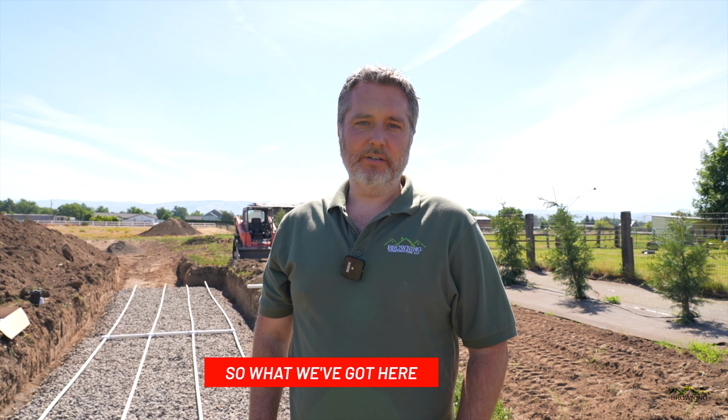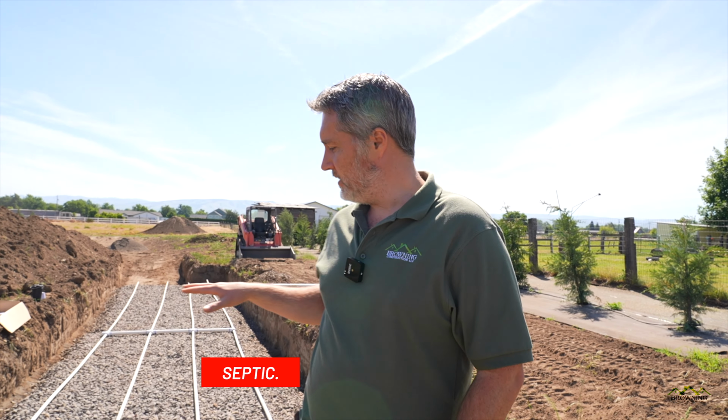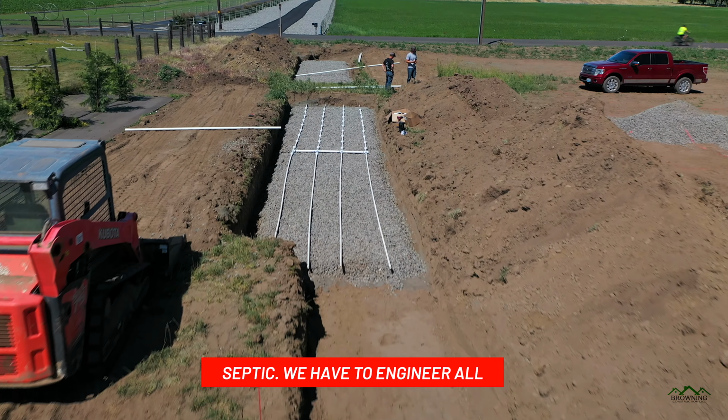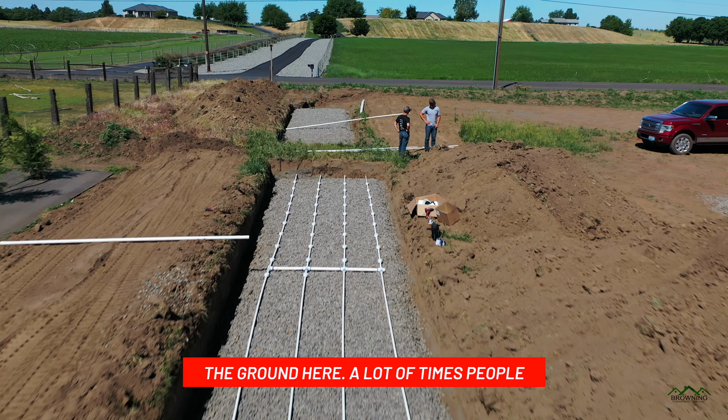So what we've got here is, this is an engineered septic system. In our area here that we do septic, we have to engineer all of these systems. The ground here, a lot of times people have problems with water not draining well enough on their property. We actually have the opposite problem here. Our ground drains too quickly.